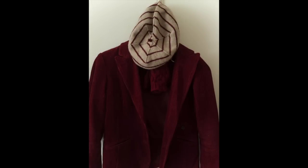Then on Friday, it wasn't that cold, but it was brisk. So I put on a burgundy corduroy blazer, and I pretty much went all out as far as matching went. I also wore my burgundy leaf mitts. As you can kind of see in the photo, they blend really well into the jacket, but they are there. And a striped tam I made that has burgundy stripes. I also wore my burgundy leaf socks, but they are not in the photo.